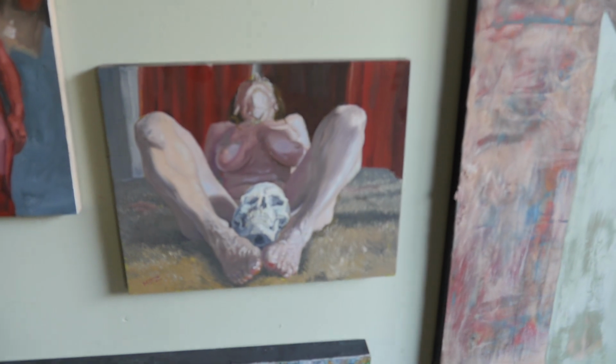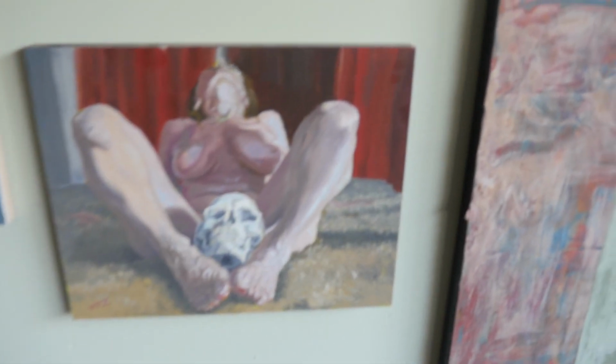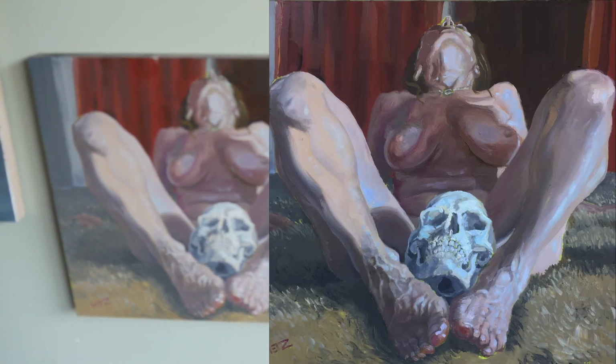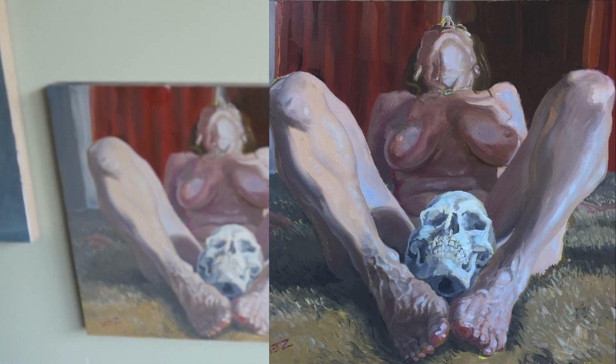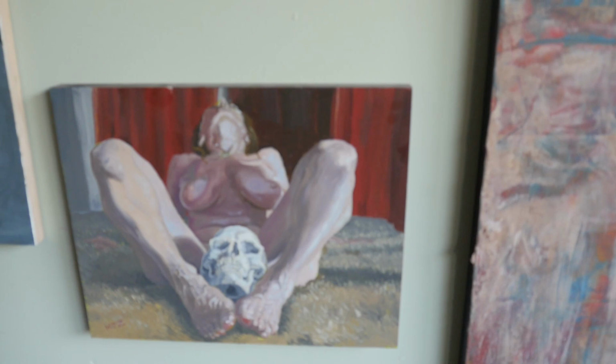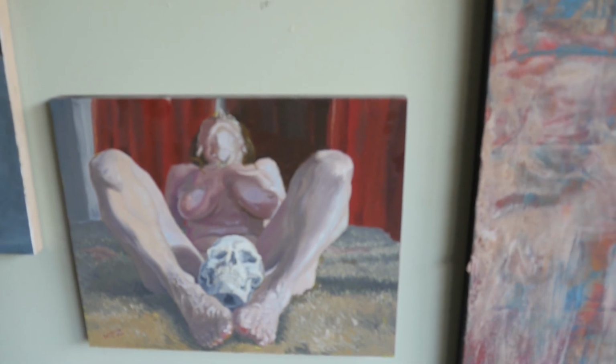So what was the drive for this one with the skull? It's very life and death. To me, it's very obvious. It's a very straightforward piece, and the imagery is very loaded. When you're born, the minute you're born, you're dying. You're on the road to death. That's part of the drama of it all.